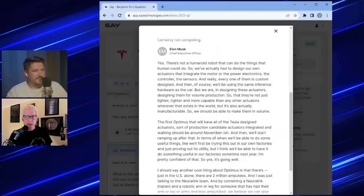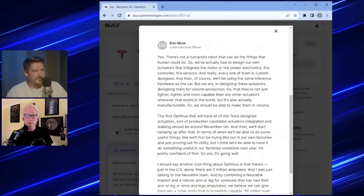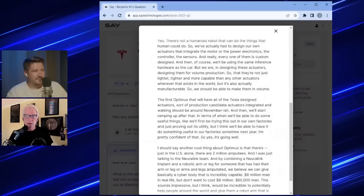Now, this next statement here might be key to why we aren't already seeing 100 bots or 200 bots out there, and why it's a small number. The first Optimus that will have all of the Tesla-designed actuators, sort of production candidate actuators, integrated and walking around, should be around November-ish. So when I first heard that, I was like, the first bot to have the Tesla-designed actuators? What do we see walking around? I thought those were the Tesla-designed actuators.